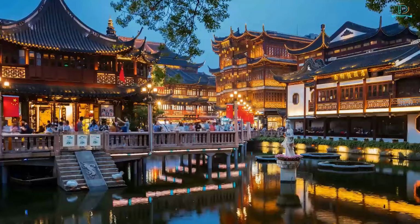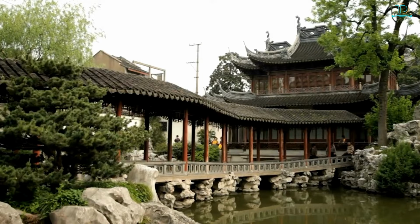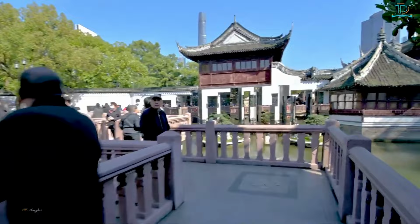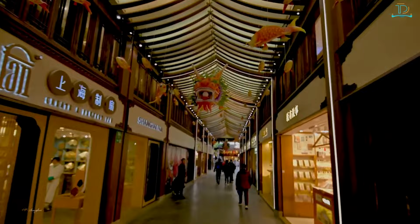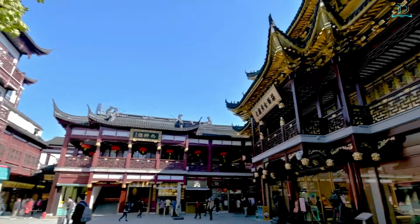Number 2. Yew Garden. Get ready to be dazzled because we're talking about Yew Garden, a classical Chinese garden that's been around since the Ming Dynasty. That's right, this garden has been around longer than sliced bread. It's like stepping into a time machine, and once you step into this garden, you'll be transported to a new world of peace and tranquility. It's like stepping into a time machine and traveling back to ancient China, except without the risk of getting stuck in the past, because let's face it, modern-day toilets are way better.